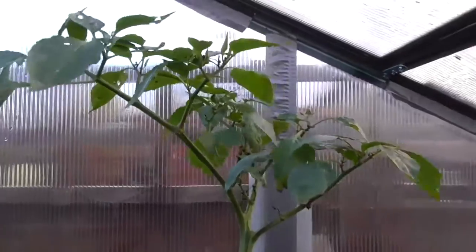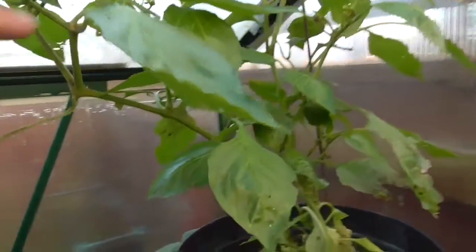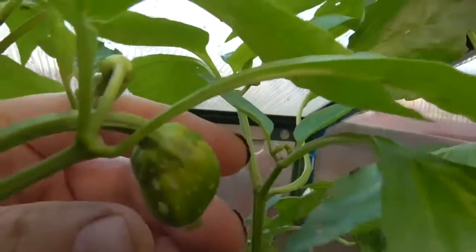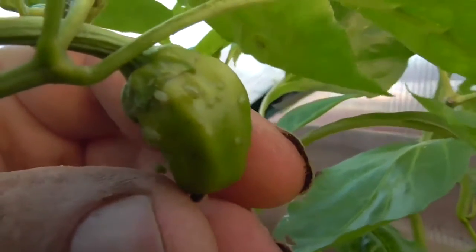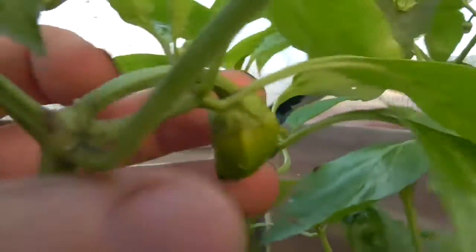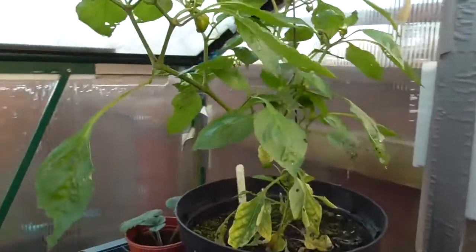The overwintering chilli plants that I'm doing, or pepper plants, still got leaves, still looking fairly green and healthy. This one even has a bit of green fly for an end of November, and I'm suffering from green fly. I would have thought it was cold enough to kill these things off now, but there you go. Just shows you how warm it is in here. So we'll go into the next one, into my little mini greenhouse.